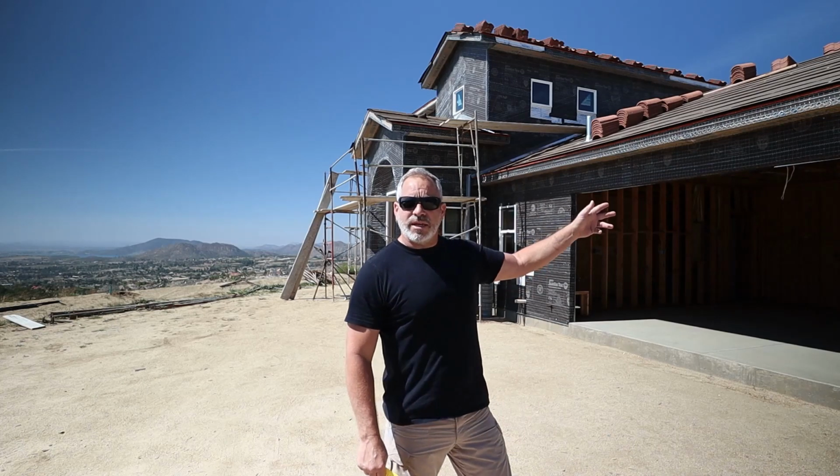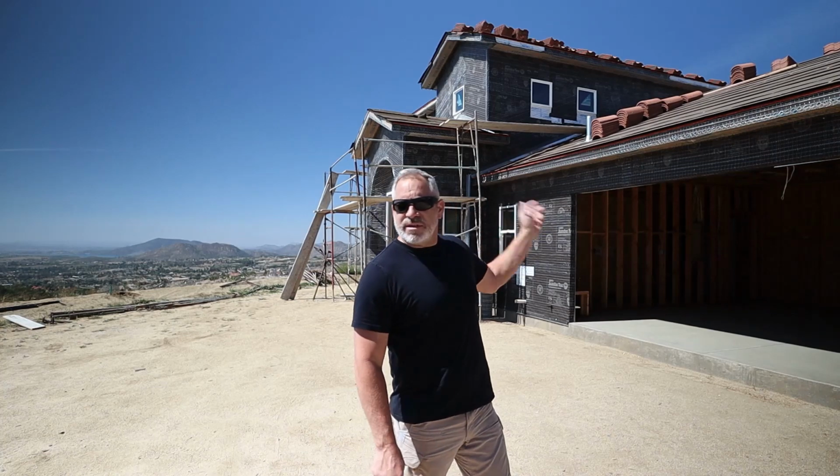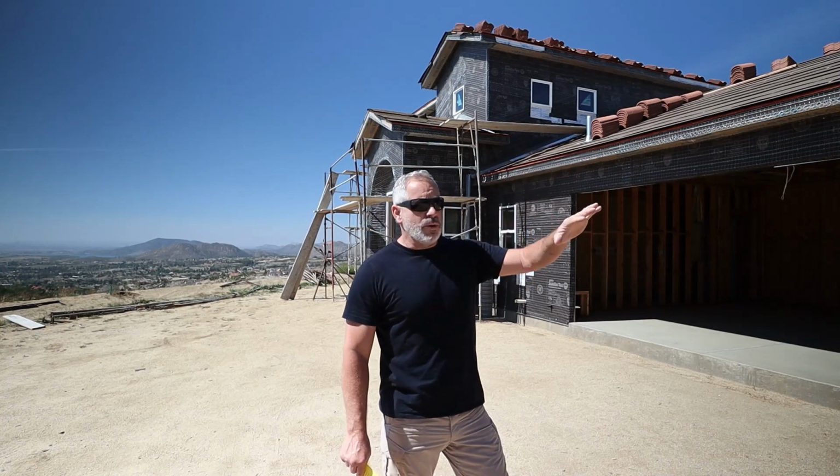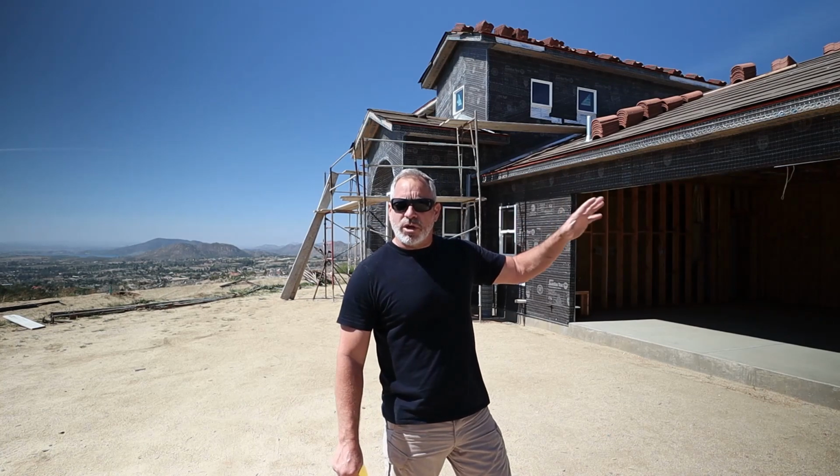So we'll go in and catch some videos of what happened on the inside. We finished up the lathing on this house. If you watched the previous video, we were lathing and putting all of our corner metal on. So we got all the corner metal on. I'll cover all that right now.